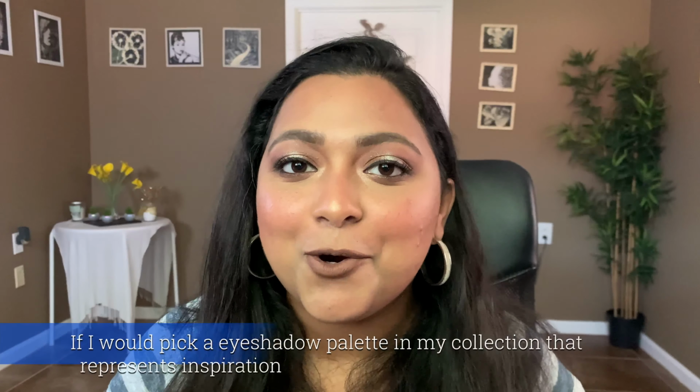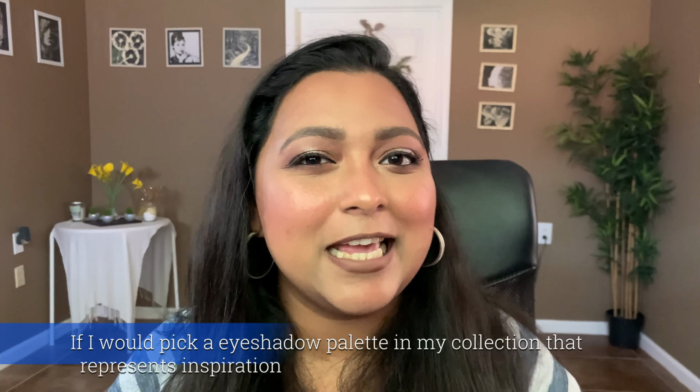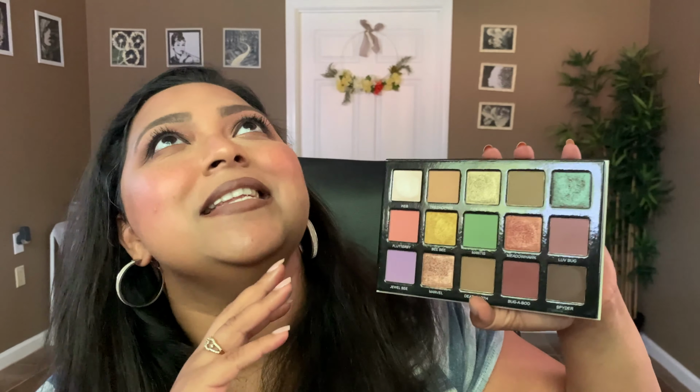The 8th question is, if I could pick one eyeshadow palette that represents inspiration for me, what would it be? I would definitely say Sydney Grace Tiny Marvels palette. Now this palette definitely intimidated me before I tried it, but the looks that have come out using this palette, it's unlike others. I would never put these shades together to create an eye look, but I have gone with so many different eyeshadow looks using this palette, and every one of them that I've created is so fun, so unique in its own way.